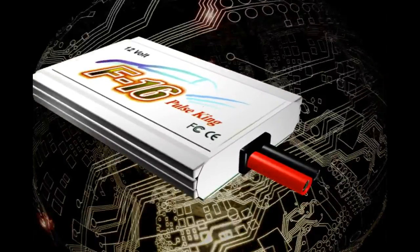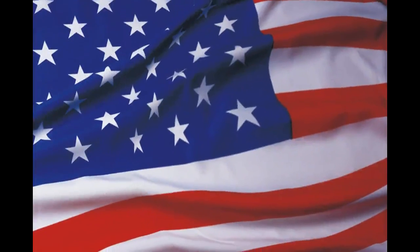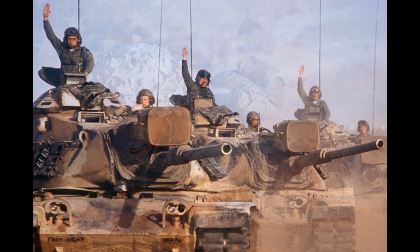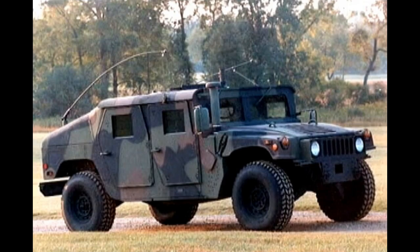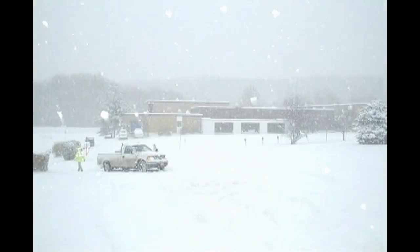The sophisticated pulse technology that drives the F-16 Pulse King is derived from U.S. military applications. We call this technology U.S. Military P. U.S. Military P has formally become standard equipment for the U.S. military since 1995. It was originally designed for lead-acid batteries used in military vehicles.